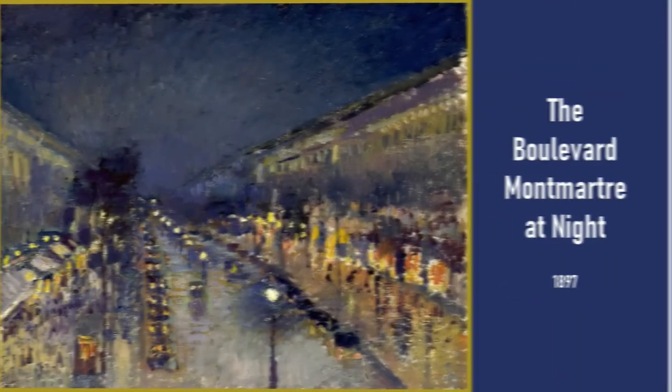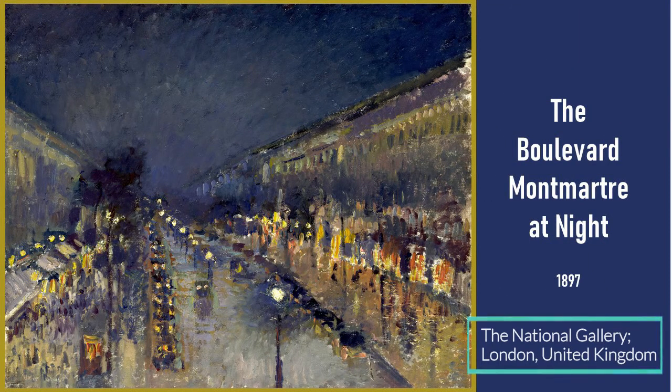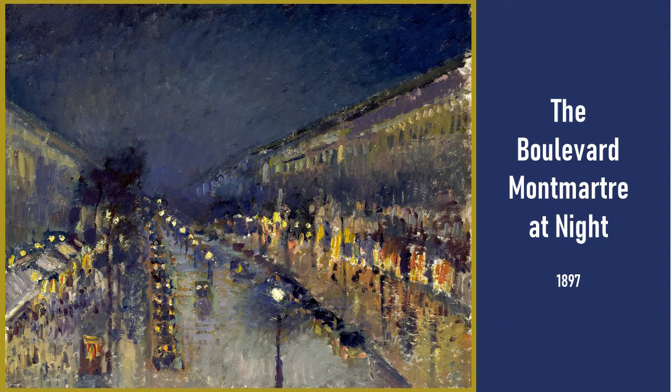So now this is the last painting on the list, and I find it to be the most incredible. The Boulevard Montmartre in Night is the only night scene painting in the Boulevard series and is at the National Gallery in London. Boulevard Montmartre at night displays a busy Parisian boulevard, but at night right after a downpour. Lights from shops and cafes radiate out on the wet pavement.